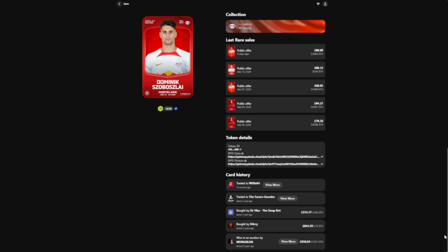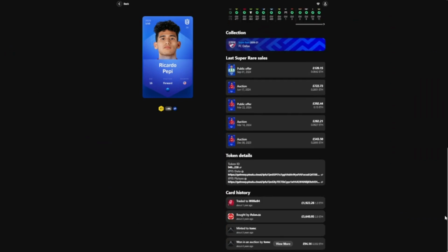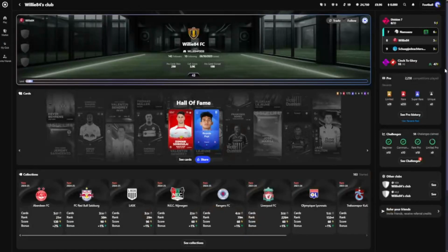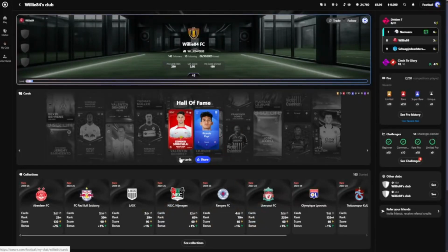Szoboszlai bought a year ago. God, when you look at how that price has changed drastically. 600, jeez, shows you what price of cards have done now. And then super rare Pepe, this card from 2020, to be honest, that card now is probably still worth a few quid. Yes, it says 500 for this season's card, like last season's card, but it wouldn't surprise me if this one, because of what it is, you could pay serious money, if I'm brutally honest.